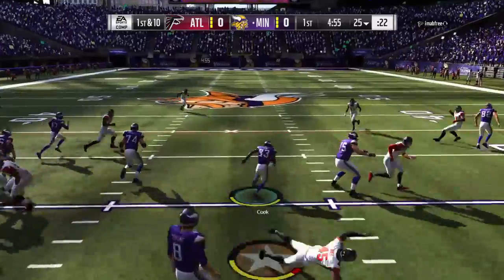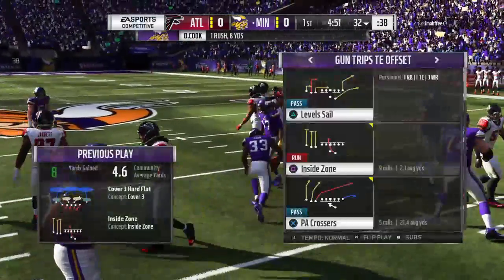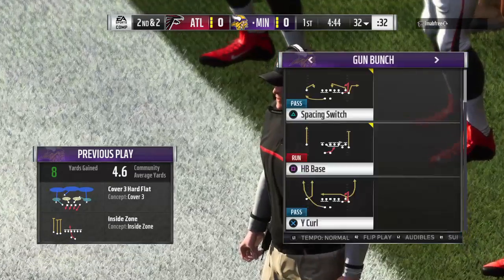The first carry now for Dalvin Cook. And he'll work his way across the 30 to the 32. Just what you want on a first down run. Call it 8 yards, and it's 2nd and 2.